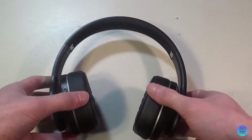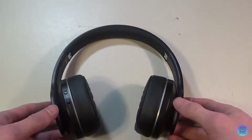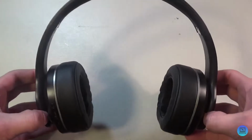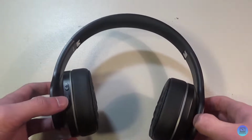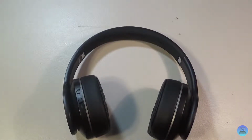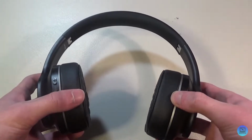I've been using these since Tuesday. It is now Saturday, and I've been using these quite a lot since Tuesday. These have been on my head, either with active noise cancelling or playing music, all day for the entire 7-8 hour school day, from 6:45 in the morning till 2:30, 2:45 in the afternoon. These have been on my dome pretty much all day for the past 4 days.